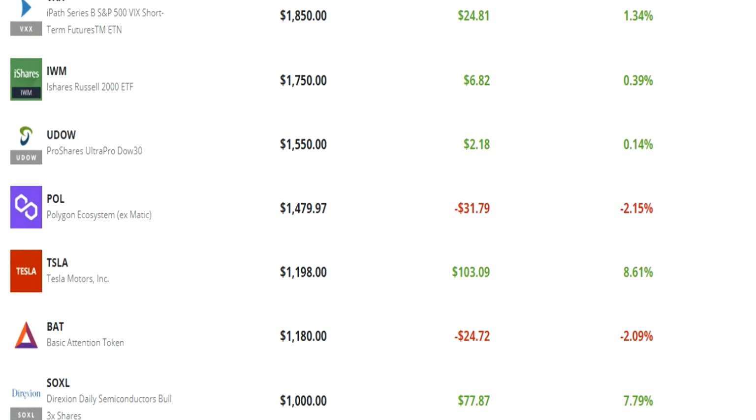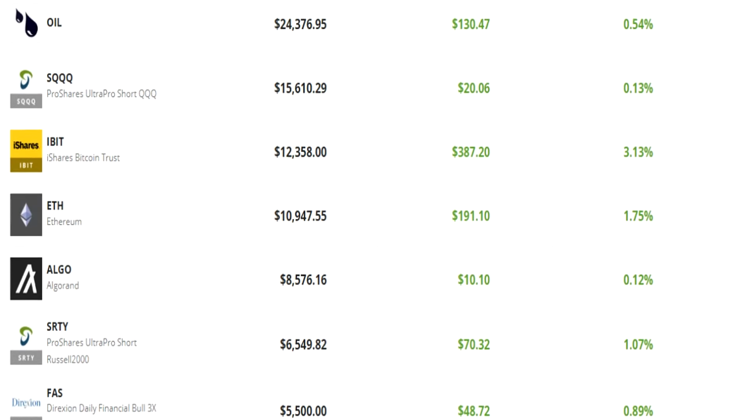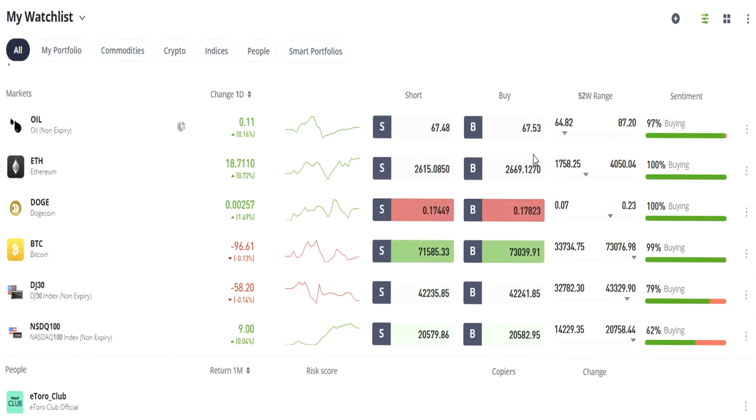To be fair, it was really only cryptocurrency tokens that I really lost on, and that was because of the spread itself, which I'll talk to you about in a second. Please keep in mind, when you see Dogecoin here, for instance, and it says I've invested almost 26,000 USD, that wasn't just one trade, that was over the year to date in total. You'd have to think about it. I went from Dogecoin to oil to SQQQ, so don't think I've just invested like 100 grand, because I don't have that money, everyone.